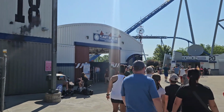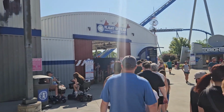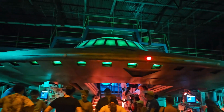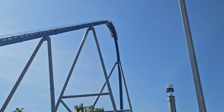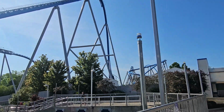Number 5. Speaking of wait times, ride Flight of Fear first, because it consistently had the longest wait times of every other ride in the park both days we were there. On Saturday, it was over 100 minutes at one point, and most of the time after about 10:30, 11 o'clock, it had over an hour wait. So head right over there, get it in so you get it done. We did that after our early entry season pass access ride on Orion. We went right over to Flight of Fear, waited 15 minutes, got the ride done. It's the way to go.